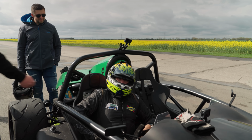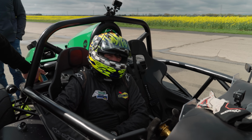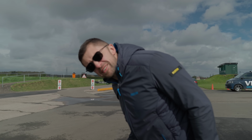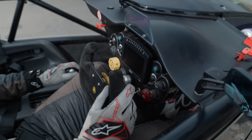Misha obviously is not a keen fan of seatbelts. He's not really bothered to adjust this one. So Misha, what's it like? You've just driven this? Never again. Fair enough. Okay, all right, here we go.